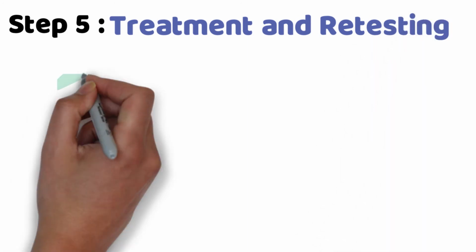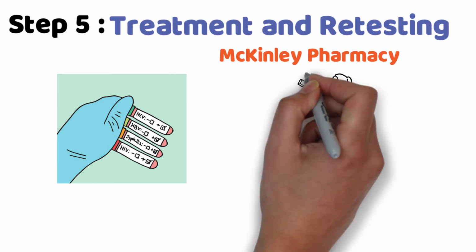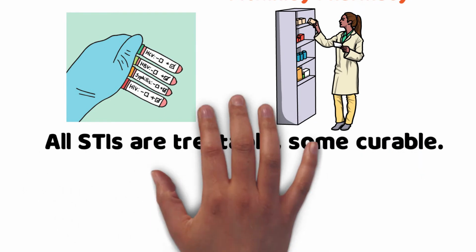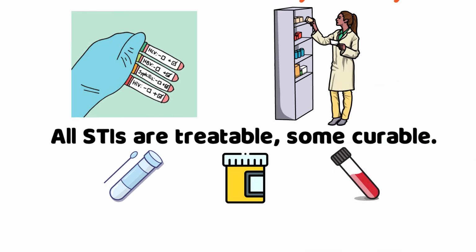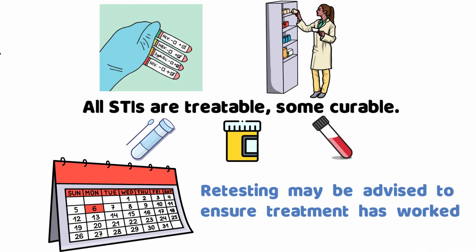Step 5. Treatment and retesting. If there is a positive STI test, a provider may direct the student to the McKinley pharmacy for medication that can cure or manage the STI and its symptoms. Remember, all STIs are treatable and some are curable. Testing is the first step to starting treatment or curing an STI. Retesting may be advised after several weeks or months to ensure treatment has worked.